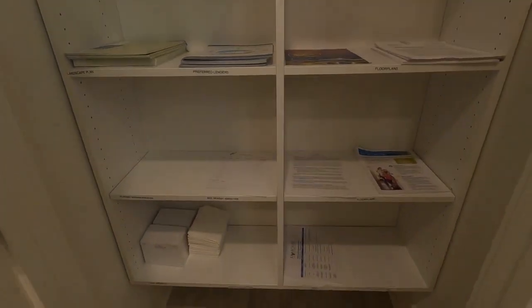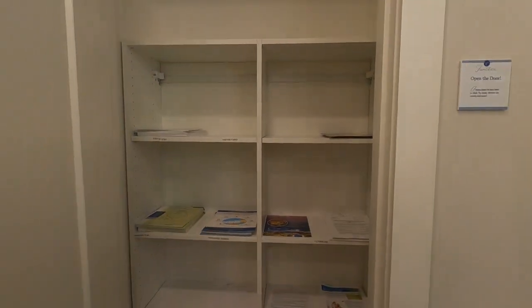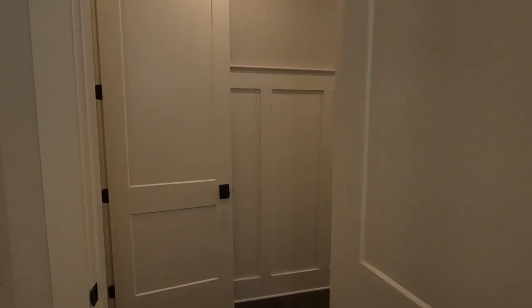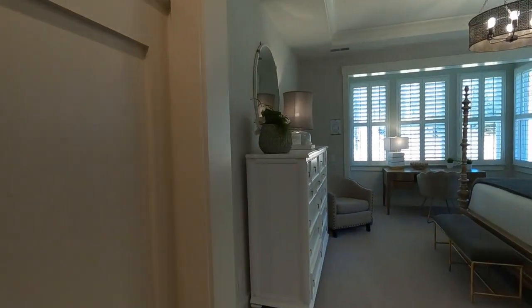All right, so this is a sales center right now, but that's a linen closet with lots of options. Commode room. So this Covina plan could be built on lots out here. Now, here's where it's a little bit different. Let's go into the primary suite.